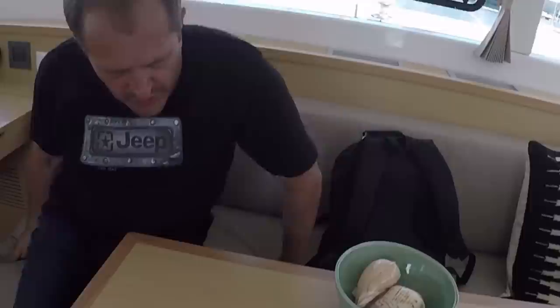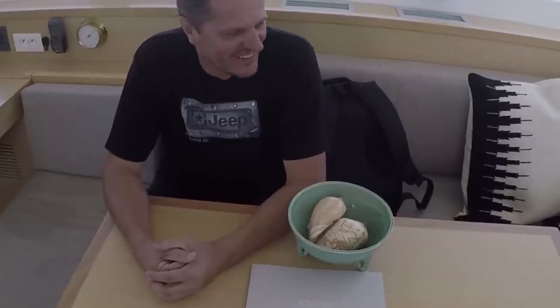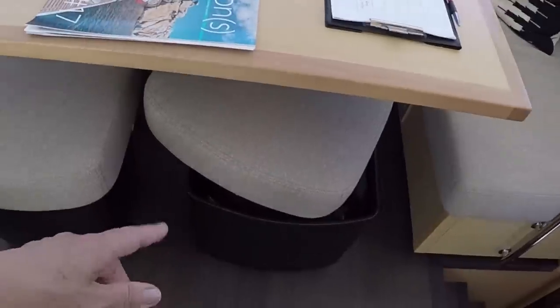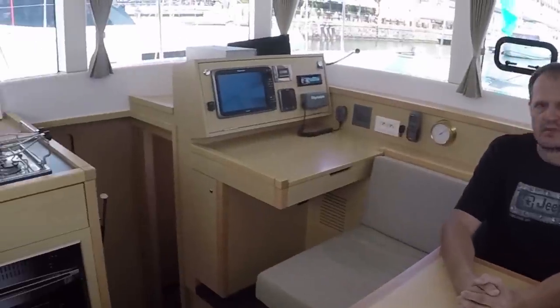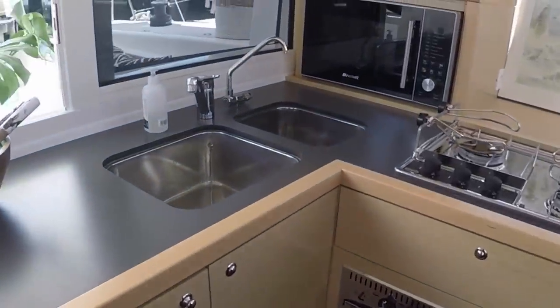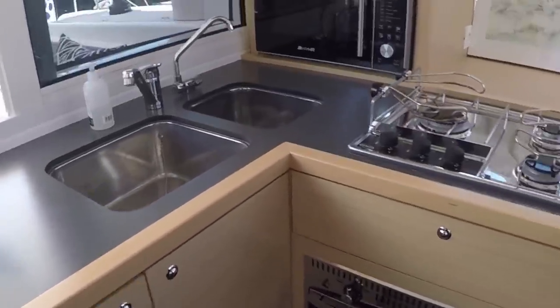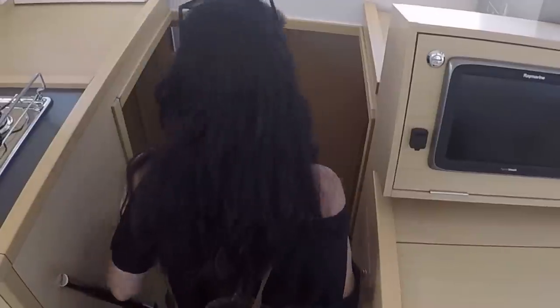Would you be able to fit your leg? It's nice, it's comfy. At least these chairs are loose, so you can move them back or forward. So, 1, 2, 3, 4 people. Maybe 5. We can count. Oh, we've got a fridge. Oh yeah, the staircase is nice, comfy.